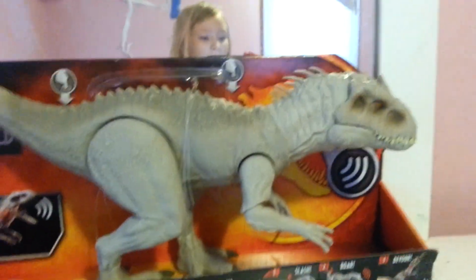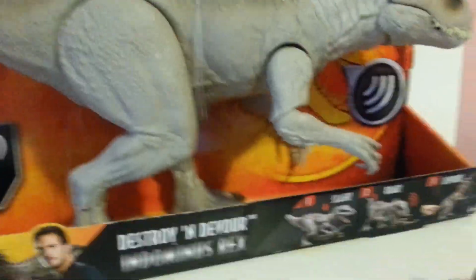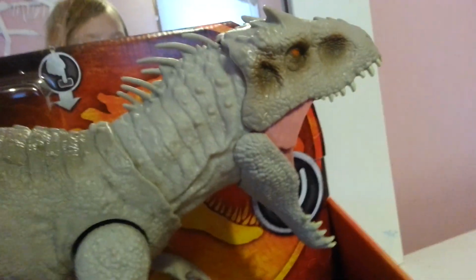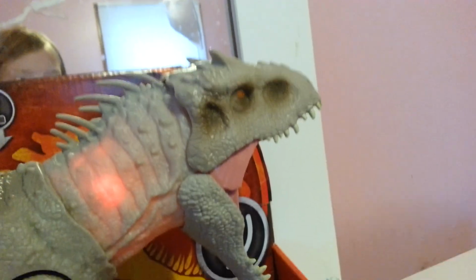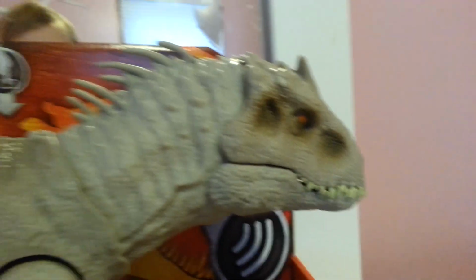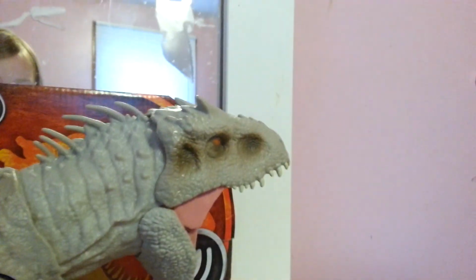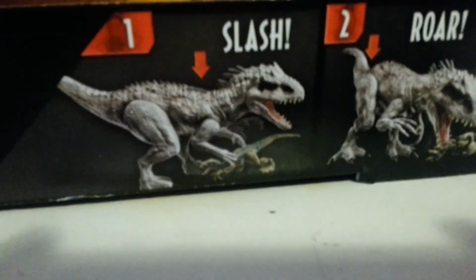Okay, we've got the mystery dinosaur right here. Let's open it up. It's the Destroy and Devour Indominus Rex. Let's get this blanket out of the way. Okay, I've already cut the bands and everything. It's open. Let's look at it inside the box. So there's a button on its tail and a button right here. So it has a roar. And it has a light inside its neck. And the button right here is like a grabbing. And sometimes the slash, roar, devour.